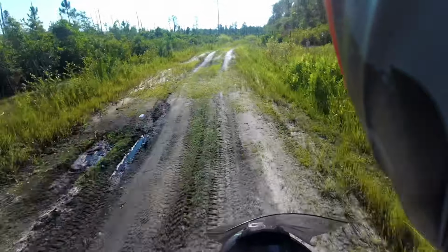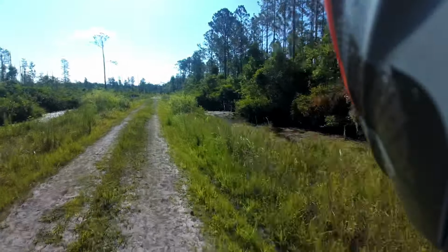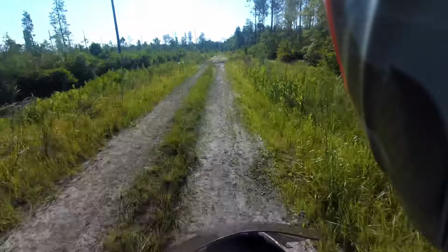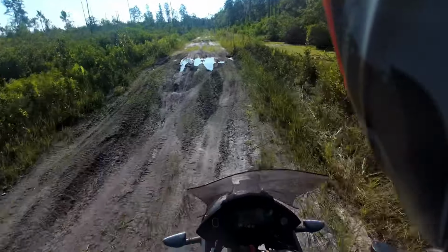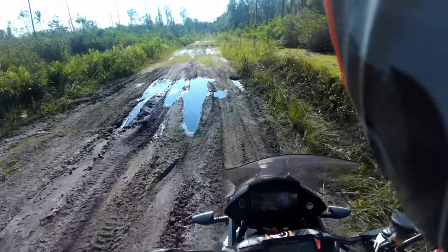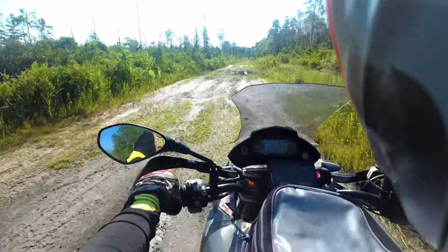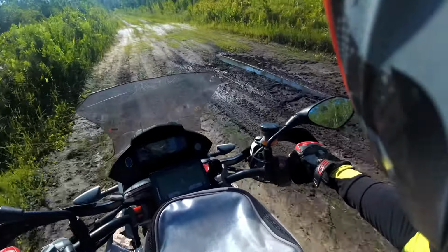We've been getting into a lot of water holes that are dried up, making some nice whoops. A lot of wildlife, a lot of birds out here. Just a little bit more slippery and challenging in places. But that's what all this is about. Adventure riding.